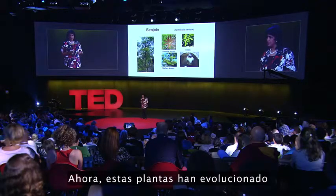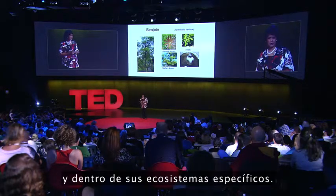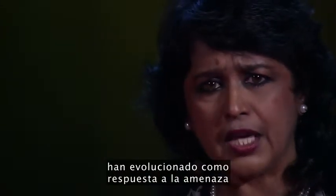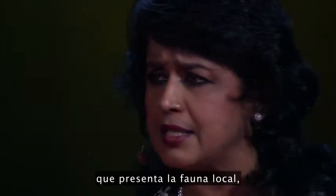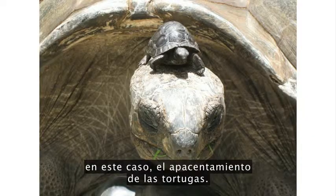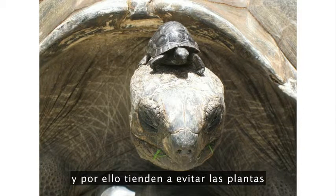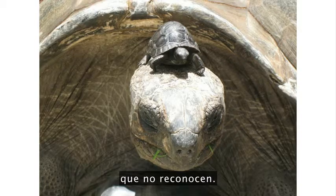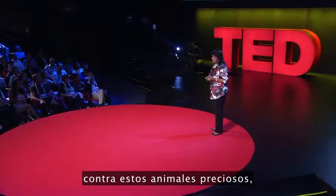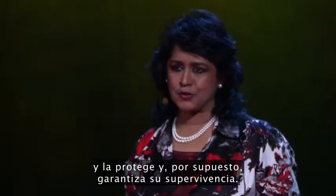Now, these plants have evolved very far away from the mainland and within specific ecosystems. Often, these particular features have evolved as a response to the threat presented by the local fauna. In this case, grazing tortoises. Tortoises are known to have poor eyesight, and as such, they tend to avoid the plants they don't recognize. So this evolutionary foil safeguards the plant against these rather cute animals and protects it and, of course, ensures its survival.